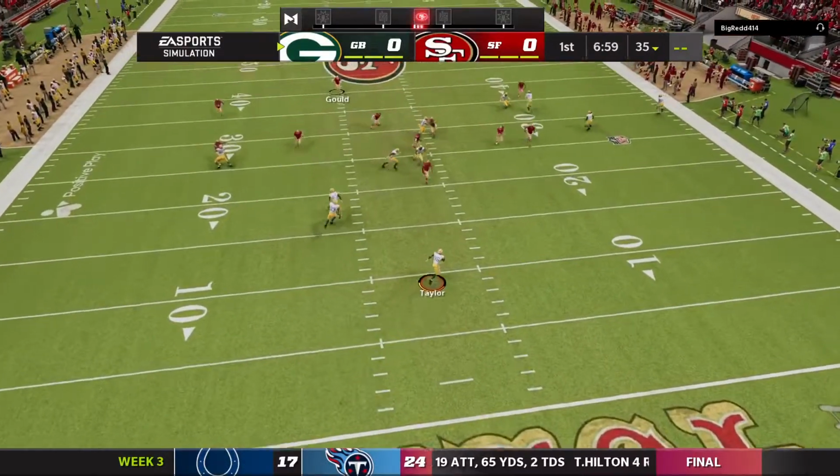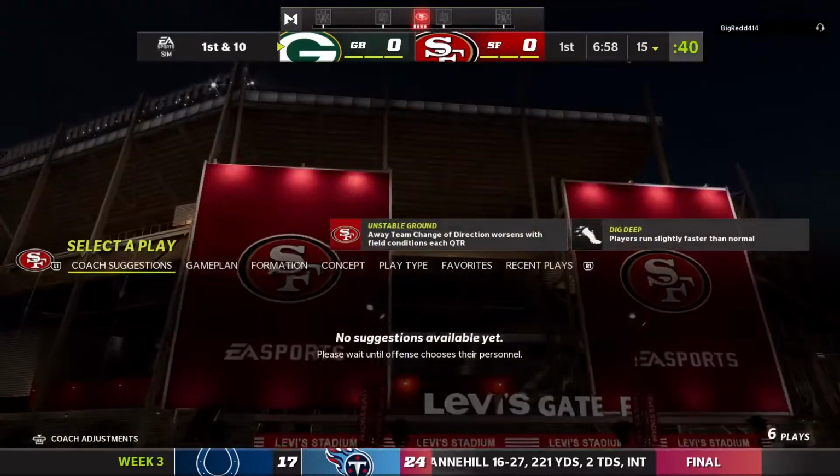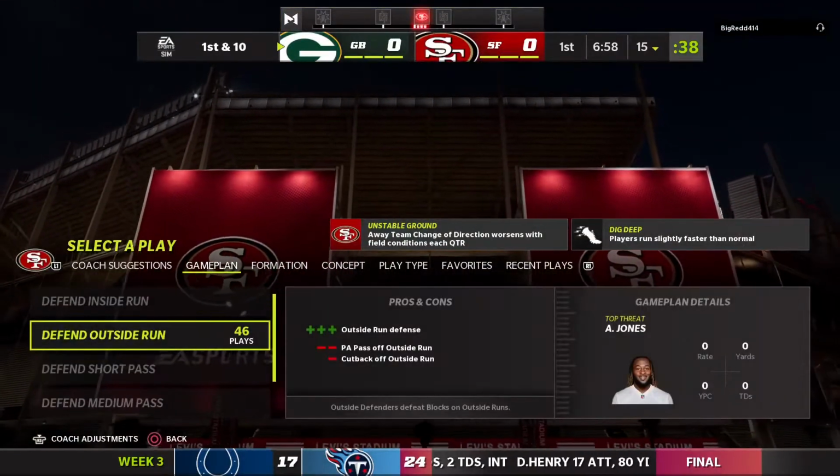On the return, it's Taylor. And he will make it back to the 15, and that's it. Good coverage there by the kick team.